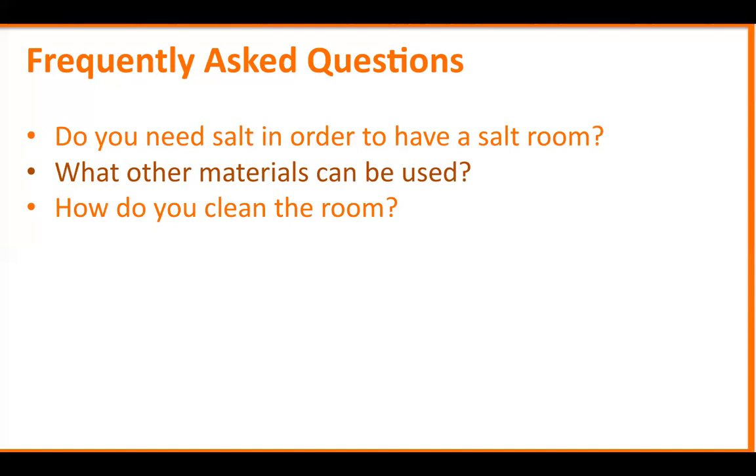The salt aerosol can get onto things because it's dry salt and creates a dusting. So salt rooms are typically cleaned in between sessions by brushing down the seats. But in terms of the walls or anything else, if you have salt in there, there's not much cleaning to do at all. It's very low maintenance.